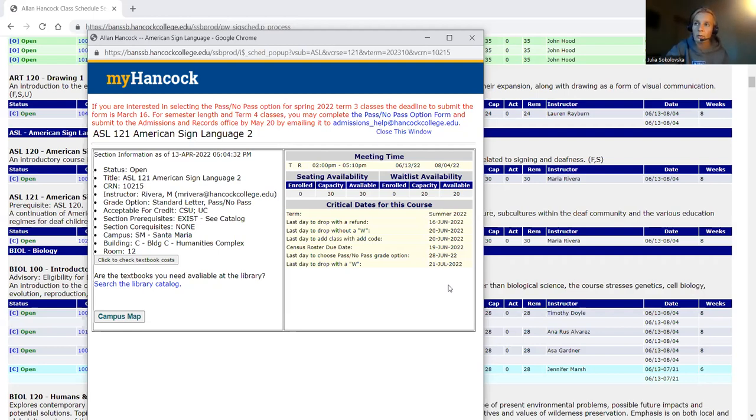The only thing is we don't want you to accumulate too many W's, because when you apply to colleges, especially transfer and four-year institutions, if you accumulate too many W's, it doesn't look very good on your application. And there is a number of attempts you might access. So try to avoid them. However, if you have to go for this option, it's so much better than a D and an F.